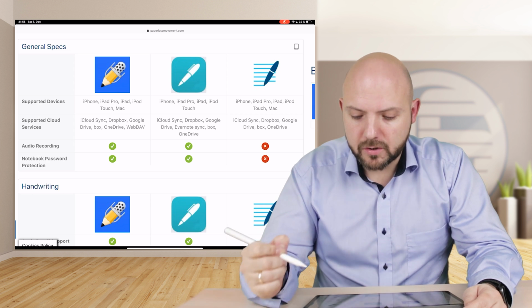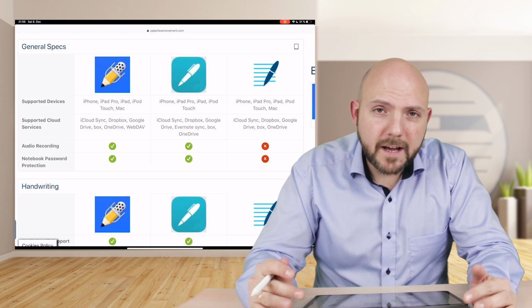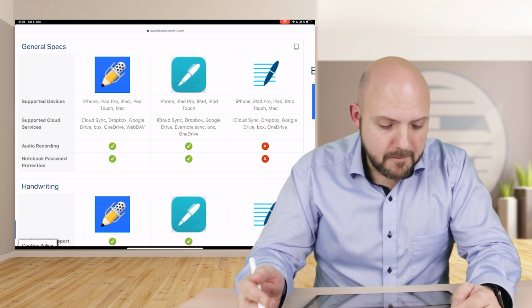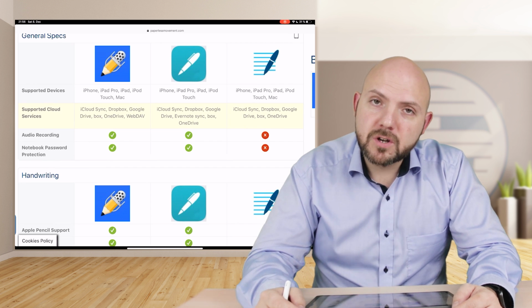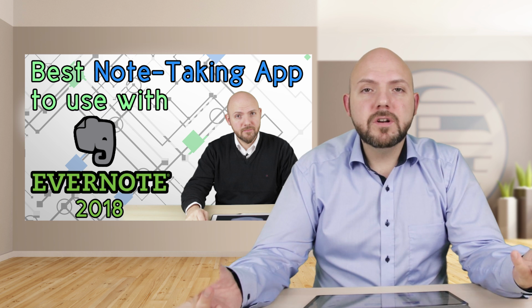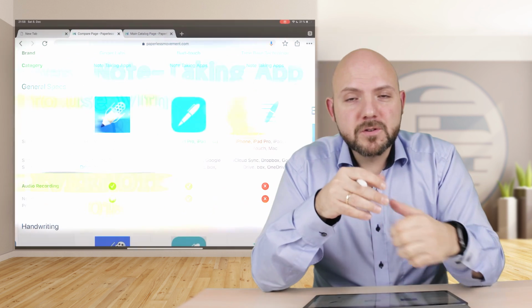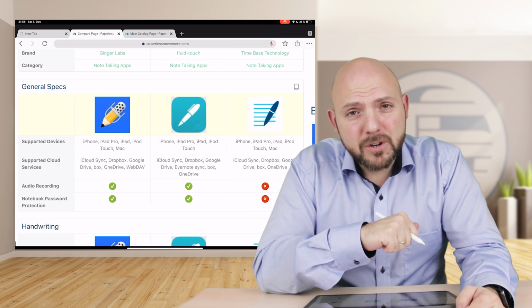Notability and GoodNotes are available on Mac, but Noteshelf 2 isn't. I tell you why I don't think it's a problem that Noteshelf 2 is not available on the Mac. We have one major thing here for Noteshelf 2, which is the Evernote synchronization. And I showed you this in another video, the only note-taking apps available having an Evernote synchronization. So this means it is always available wherever I can access Evernote as well.